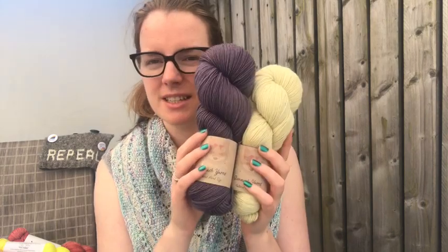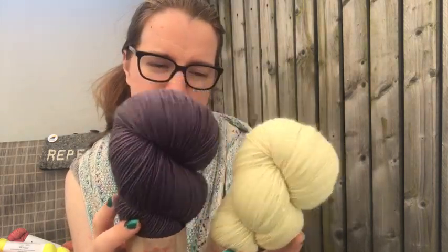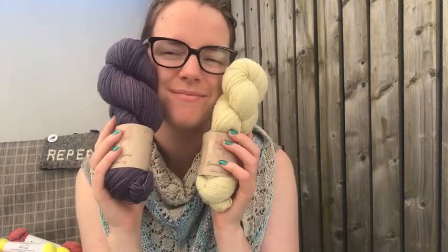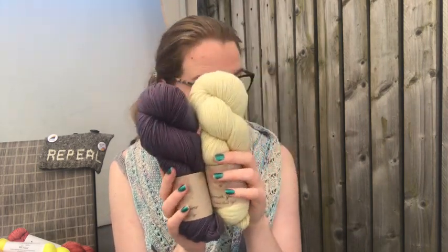Oh, I love these. This is coming up very purple on screen, but it's more of a navy. So it kind of matches the navy. I'm big into high contrast at the moment. I really like high contrast for stripes or color work or just anything really. I love it. So that's number one acquisition.